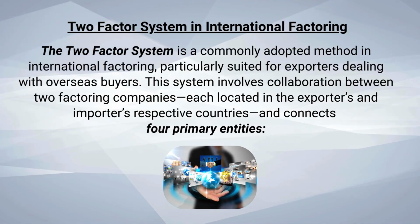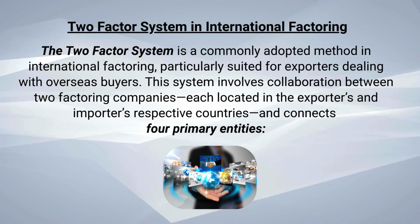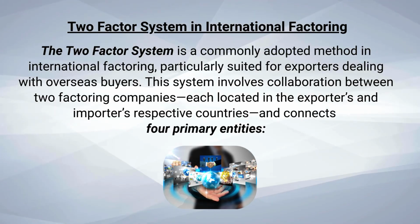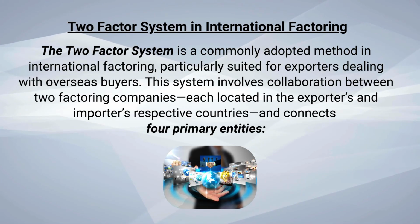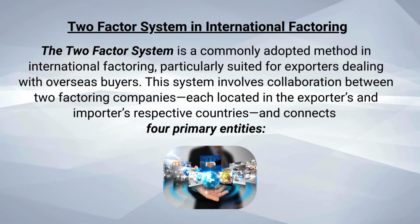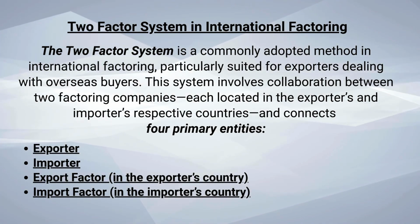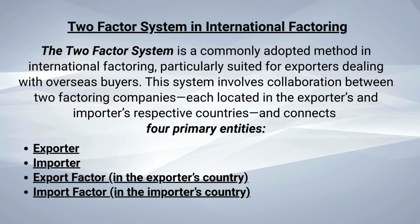The first type is the two-factor system in international factoring. The two-factor system is a commonly adopted method in international factoring, particularly suited for exporters dealing with overseas buyers. This system involves collaboration between two factoring companies, each located in the exporter's and importer's respective countries, and connects four primary entities, that is, exporter, importer, export factor in the exporter's country, and import factor in the importer's country.